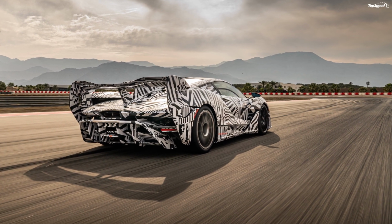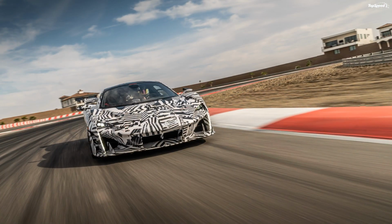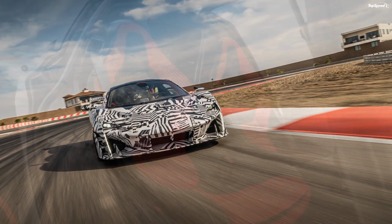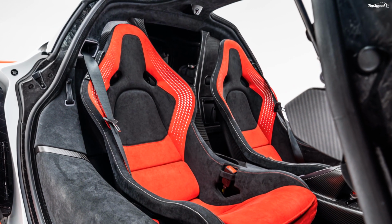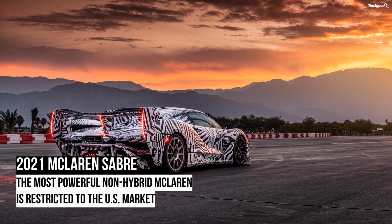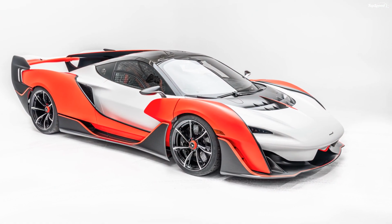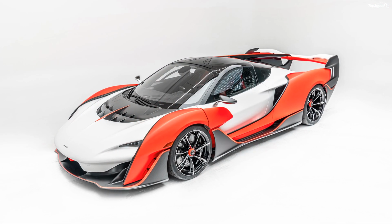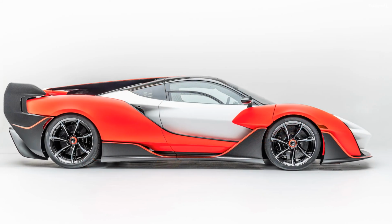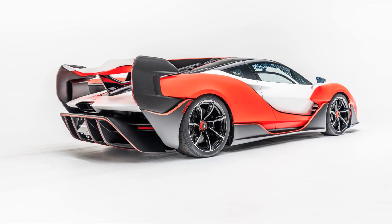Conclusion. The 2021 McLaren Sabre is a tremendous supercar no matter how you look at it. It combines design features from the Senna and Speedtail, both of which are outstanding creations, but it still stands on its own thanks to an overall unique exterior design. And just when you thought that McLaren won't deliver a V8 supercar with more power than the Elva, the Sabre arrived to take the crown and prove that this mill isn't yet willing to die.